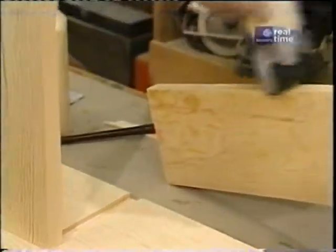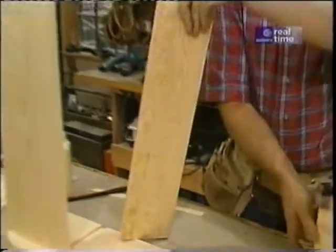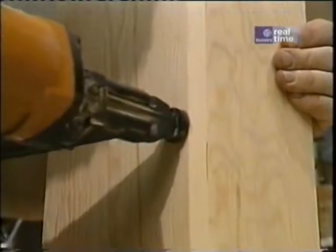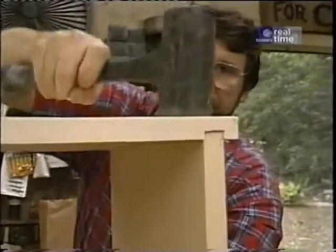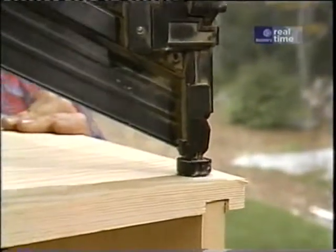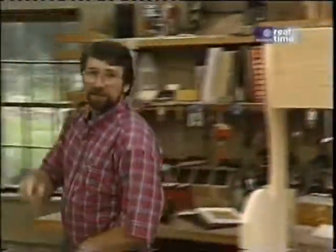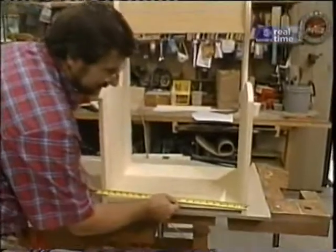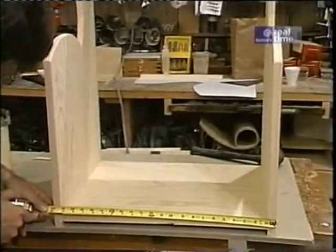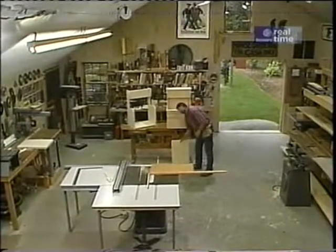Now for the bottom of the piece that goes on the kindling box, I can put a little glue along the front edge and in the dado, because the grains are all running parallel to one another. All right. Now, with that part of the sub-assembly completed, I can now get accurate measurements for the front and back panels. Okay, that takes care of cutting the front and back panels to size.